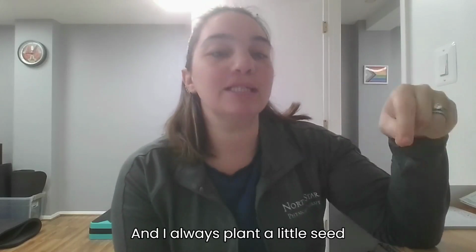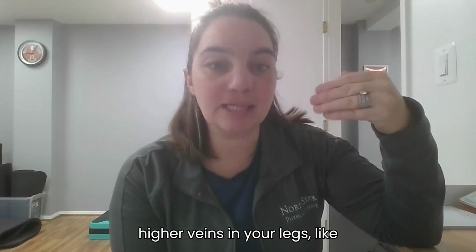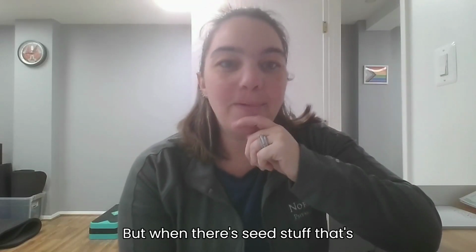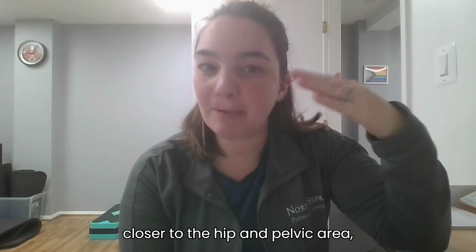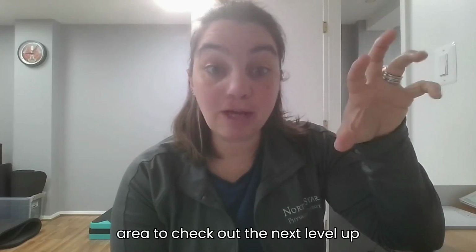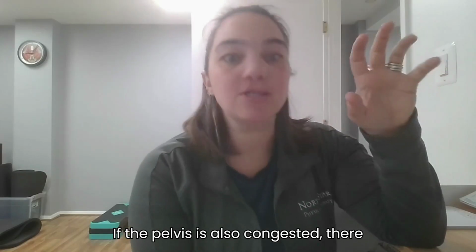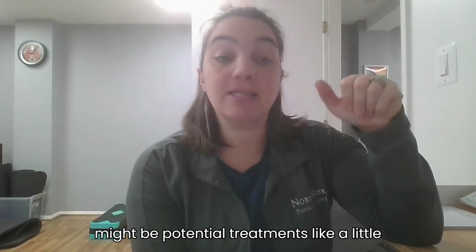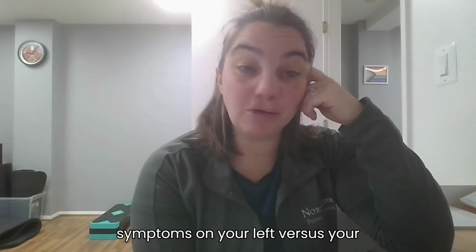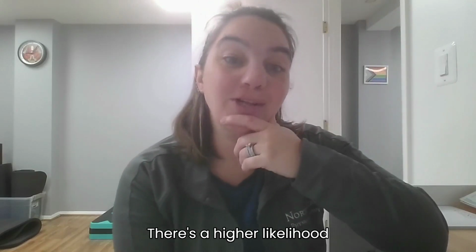And I always plant a little seed that if they know they have issues with the higher veins in their legs, like femoral veins, greater saphenous, you'll hear all these words when you're talking to a vein specialist. But when there's stuff that's closer to the hip and pelvic area, they often will refer to or perform themselves an ultrasound on the pelvic area to check out the next level up to see if the pelvis is also congested. If the pelvis is also congested, there might be potential treatments like a little stent that helps reroute the blood there. And especially if you have more symptoms on your left versus your right side, just because of how our anatomy goes on that side, there's a higher likelihood of having pelvic congestion.